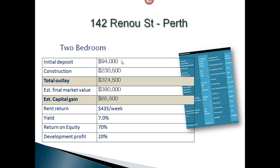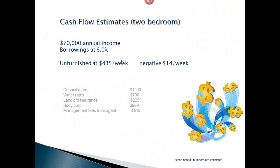Rent of $435 gives you a rent return, or yield, of about 7%. That means your return on equity, in other words, you put $94,000 in and expect to get $65,000 back, is a 70% return on what you initially put in over about an 18-month period. And your development profit is about 20%.